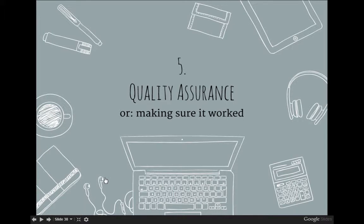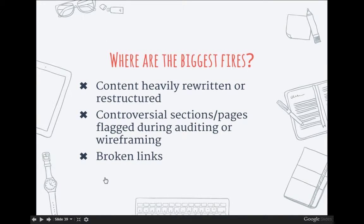So the QA piece comes in next, right? You've done all your moving, and now you actually have to make sure that everything was done correctly. This is the heart of the matter. This is when you avoid the yelling. This is the piece where you actually get people to smile at you, hopefully, when they see everything come to life.